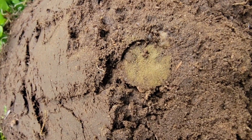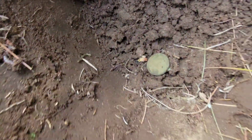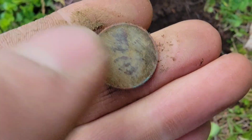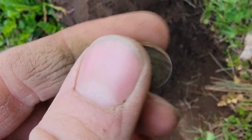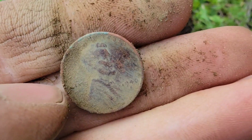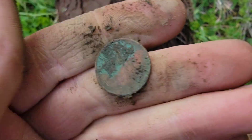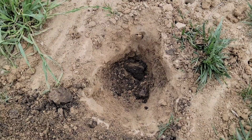Well, that is quite the impression. Got to be a penny of some sort. It's pretty green. I see Lincoln on it and a date of 1940 something. 1946 with an S mint mark, so another wheat penny. Still a cool find though. Let's see if we get something else.